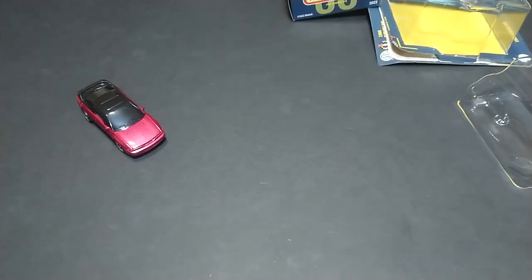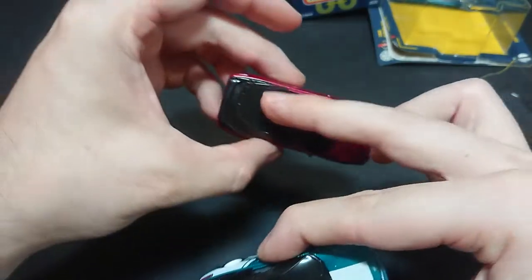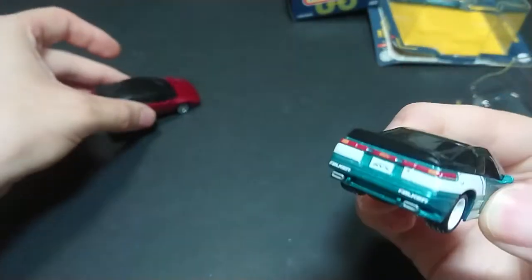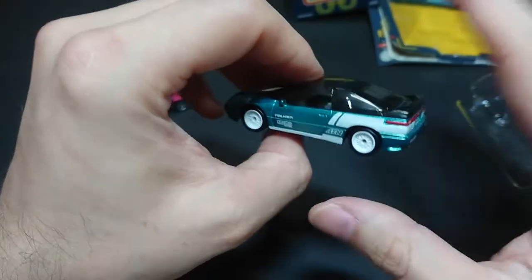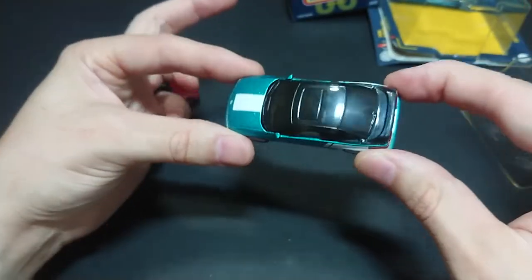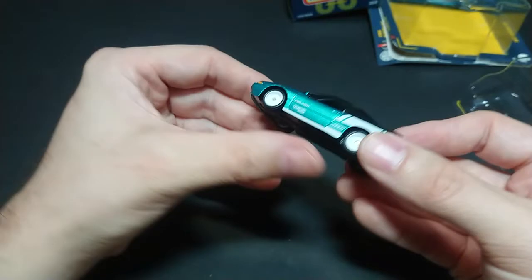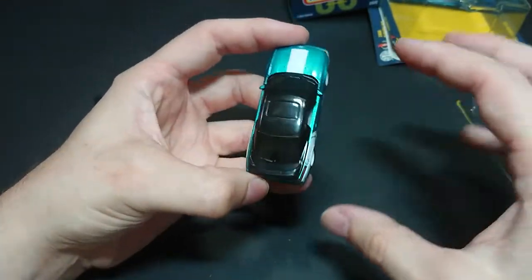You can also clearly see the rear view wiper. There is no gap for the spoiler because it is just one piece punched on. The seats are a different color, the rear view mirrors too, everything else is pretty much the same molding. Just they've changed the tires, they've added details, and it has gone up 4 times in price.